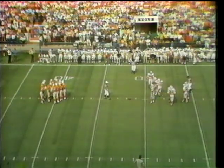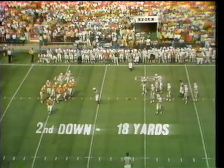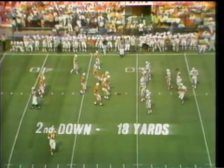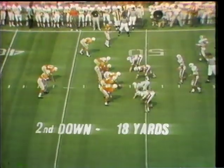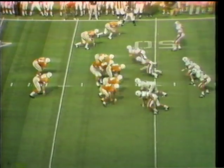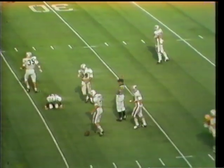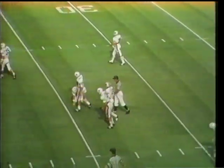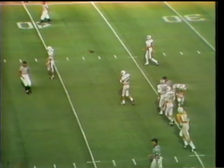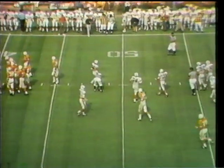All the excitement of college football is unfolded here from the opening kickoff right down to this moment. Auburn leads Tennessee 10-9, 1 minute and 4 seconds left. Tennessee with the ball at their own 49. 2nd down, long yardage. Oh, a pass in the hands of Stan Trott. 3rd down coming up. Less than a minute, 59 seconds.